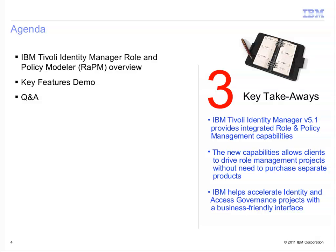So with that, customers do not require additional separate products to be able to perform the role and policy modeling functionality. It's a pretty exciting time for us. I will spend the first few minutes introducing the capabilities and the functionality, and I'll turn it over to David, and he will share with you the key features and actually demonstrate them, so that then we can open it up to questions and answers at the end. If you go to the next slide.